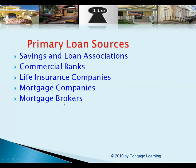Yes, Colette, good distinction. This is something that we should point out. All these companies, life insurance companies, S&Ls, commercial banks, mortgage, all these folks can service the loan, right? Now, some of them don't want to service loans. They're not in the business of servicing loans, like mortgage brokers, right? So that would be a distinction between them and the rest of these companies. Mortgage brokers don't even service the loan. They sell everything about the loan, both the servicing and the actual paper itself, to another entity.